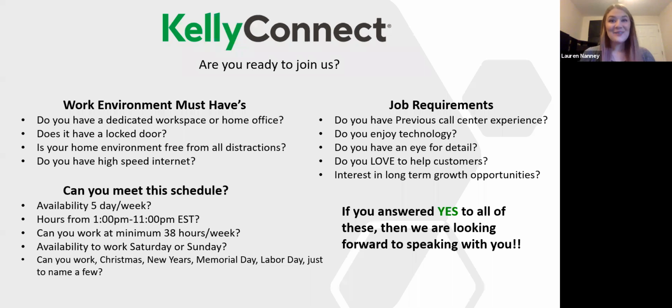Like I said, if you were selected for an interview, you can talk about that in more detail with your recruiter, but I just wanted to give you a little overview of what the weekly schedules look like. Like I mentioned, it is a full-time position, a minimum of 38 hours per week. We do have overtime opportunities. And then we do require that you can work all holidays.